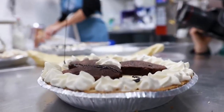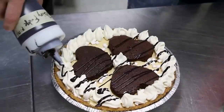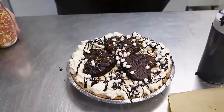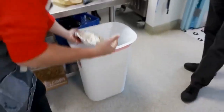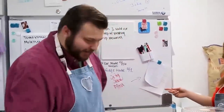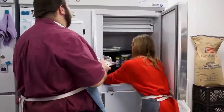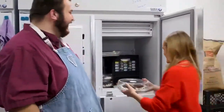And then we drizzle it with fudge. A little casual drizzle. Oh, that's nice. And if you get it on the table, go for it. Sprinkle some marshmallows. You just decorate it with whatever you want. That's so cool. I'm ready to go. Yeah, put them right in there. Okay. And then we'll put this right there. Yeah, here you go.